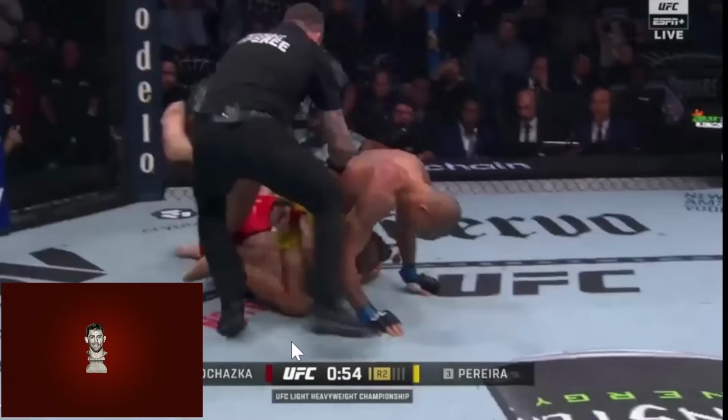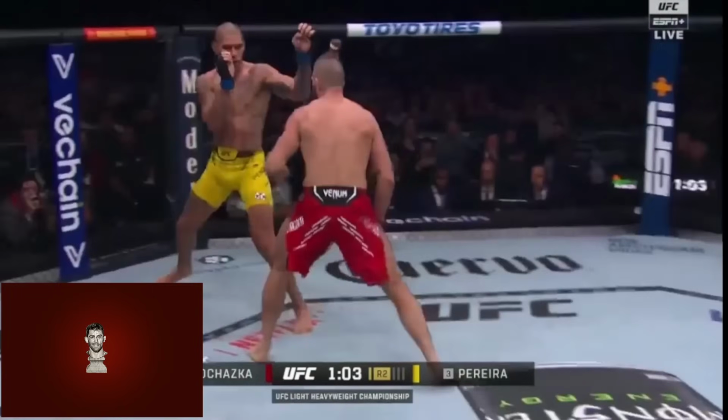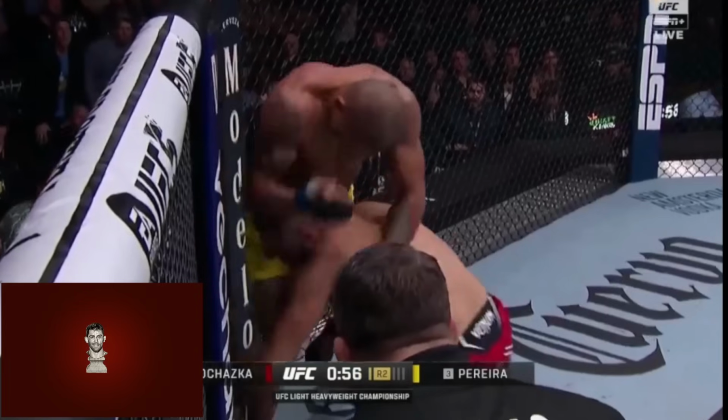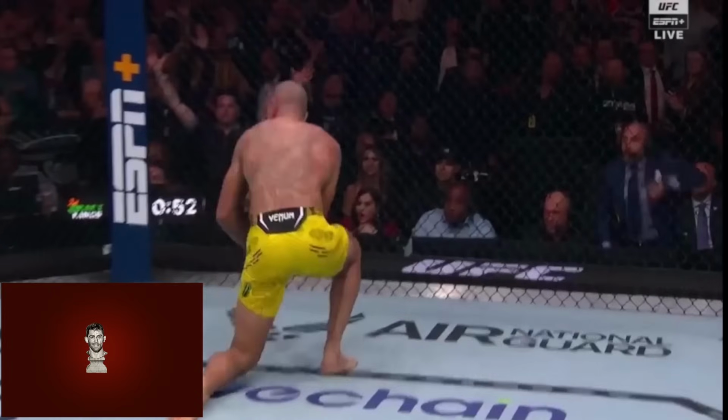He took 8 elbows to the side of the head after taking 5 hammer fists after getting punched with 2 hooks. The guy was out cold. Perfect stoppage. In fact, you can argue the stoppage was late. Jiri even said himself after the fight that he was out cold. Look at this. He's just resting on his legs, and that's why he falls back. Let's take a look at these hooks again.